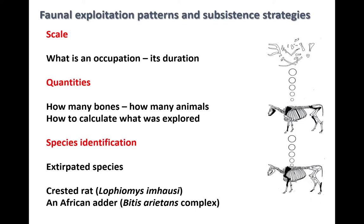I think one of the issues is the scale. I think it's always the issue, how long is the occupation? What does occupation mean? Do we know what the occupation means? What is short, what is long? Even in the very well-dated, excavated, pristine sites, we have no idea what the time scale is. The time scale of archaeological prehistoric dating and the time scale of living human Homo is very different.